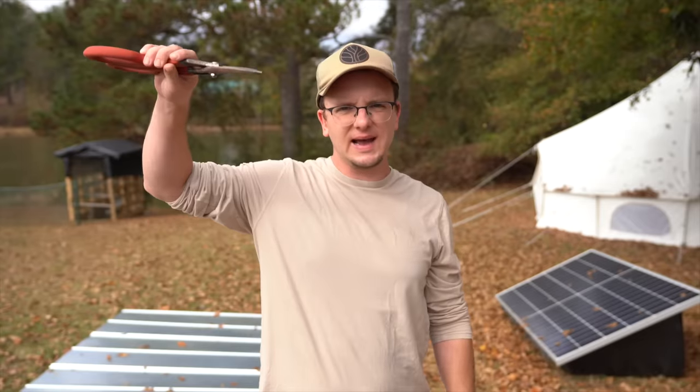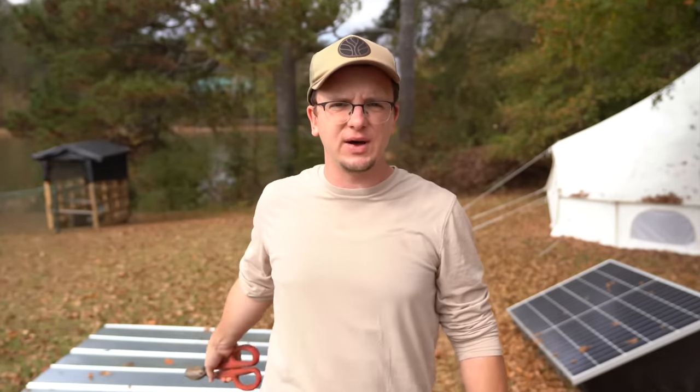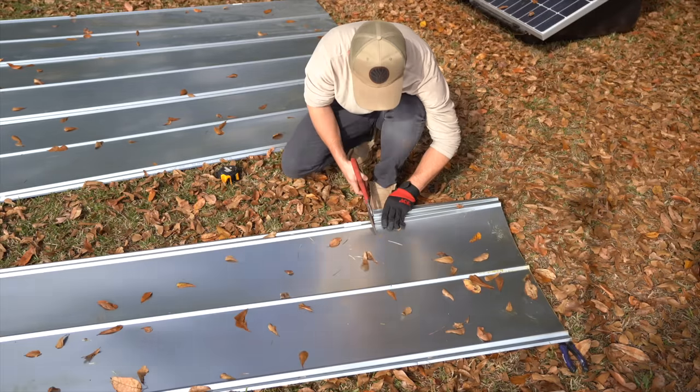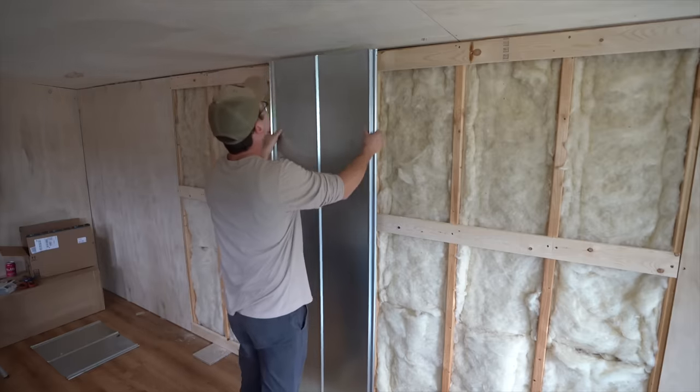The floor to ceiling height of the back wall is 77 inches, so we're going to use these tin snips to cut down the 8-foot long tin sheets to 77 inches to start paneling the back. All right, with the first panel cut, we're going to mount the first tin roofing panel as the backsplash behind where the wood stove's going to go.